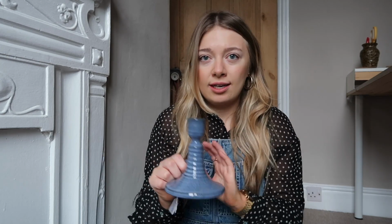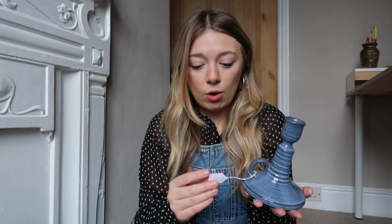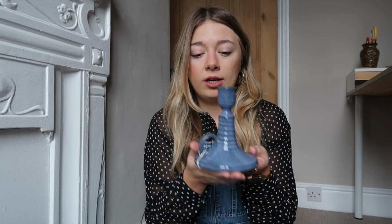This would be so lovely at a wedding, if you were to have loads of different unique little trinkets on tables, then I think this would be very cute for a wedding. So yes, this was only $1.99, an absolute bargain, and I just think it's so adorable. I'm yet to find a place for it, but I'm pretty sure I will.